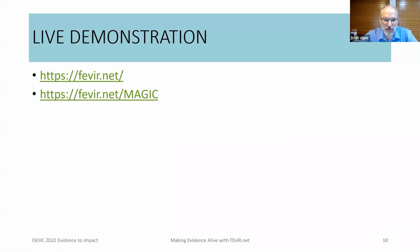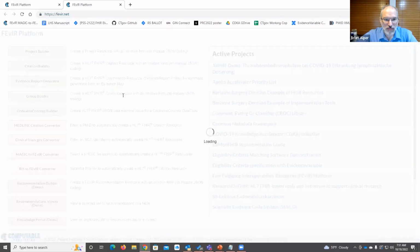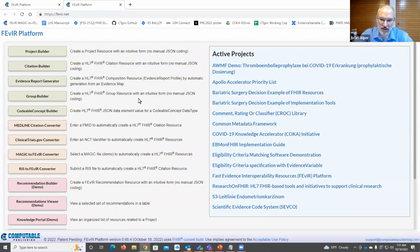So I'm going to take a moment now and show you a live demonstration. So here we're on the front page of the FEvIR platform. We put some of our most active projects here. You can go directly to them if you're working with the COVID Knowledge Accelerator Initiative or eligibility criteria matching efforts or scientific evidence code system development, for example.